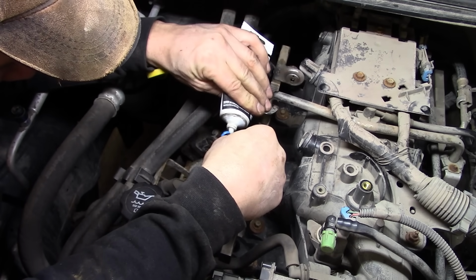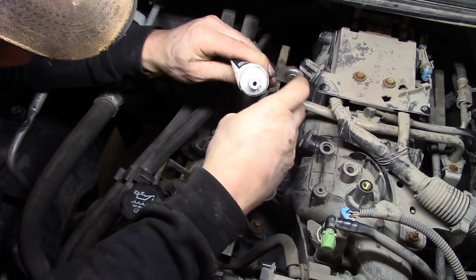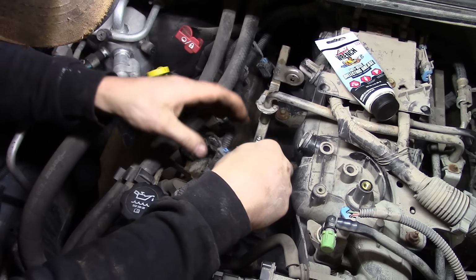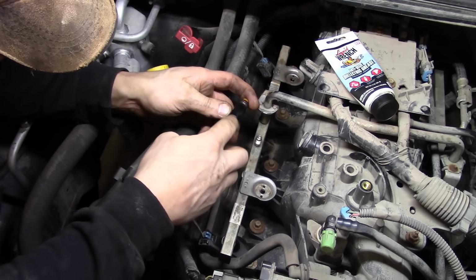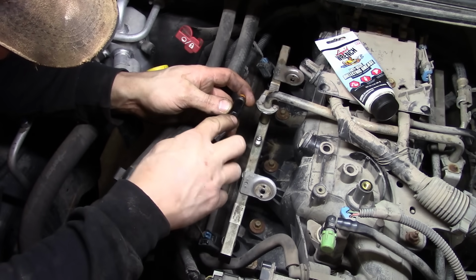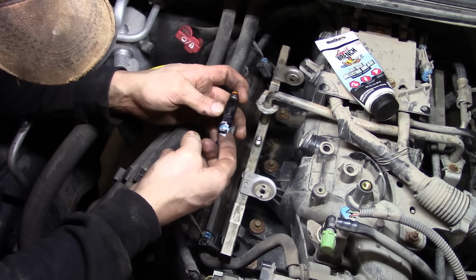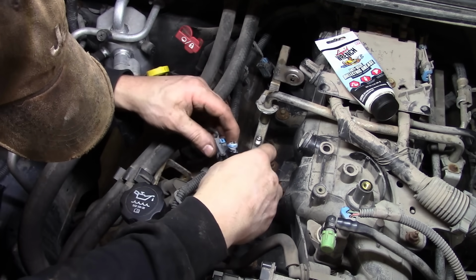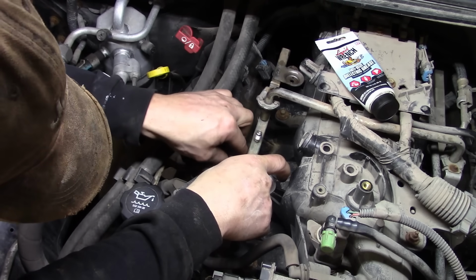Stuff's kind of slick. Brake caliper grease works well also. Or silicone grease. I think I got enough on there. But you know what they say, the bigger the glob, the better the job.